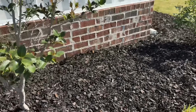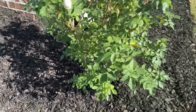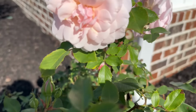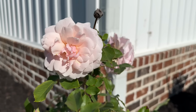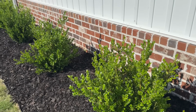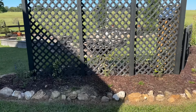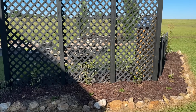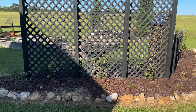And then going on around the side of the house, we have another antique rose, and this one is called Quietness. And it's already got some blooms on it. We have boxwoods on this side of the house to stay evergreen. Remember, this is basically still a starter garden again, and I'm hoping that I'll be able to bring y'all back in a month or 2 and share with y'all how everything has grown and flourished.